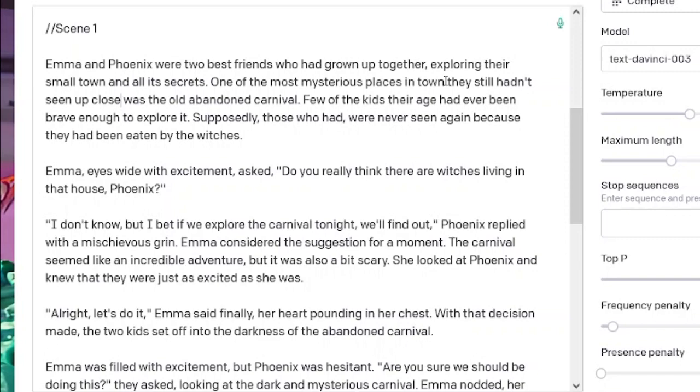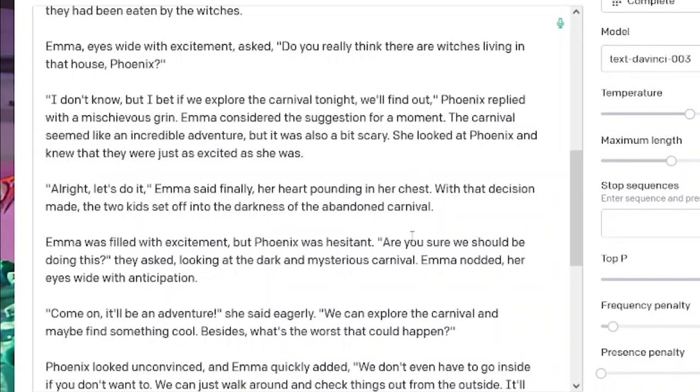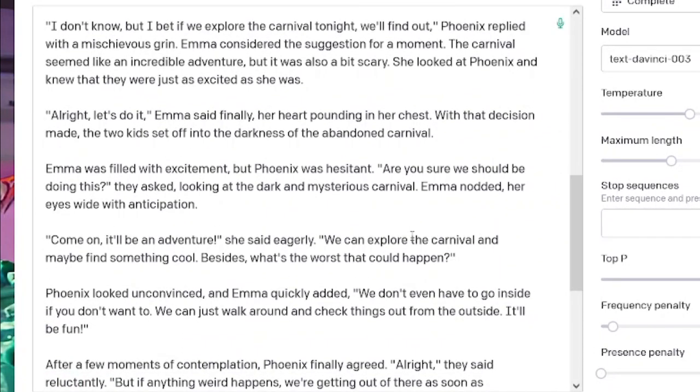You really think there are witches living in that house, Phoenix? I don't know, but I bet if we explore the carnival tonight, we'll find out. Phoenix replied with a mischievous grin.